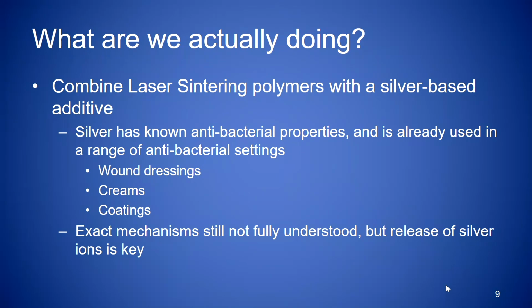What's quite interesting is when you get into the research behind it, we still don't actually know exactly what's going on. So we don't understand exactly why silver is so effective or all the mechanisms by which it works, but we do know that release of silver ions is quite a key part of it, and we'll come to that in a few slides' time.